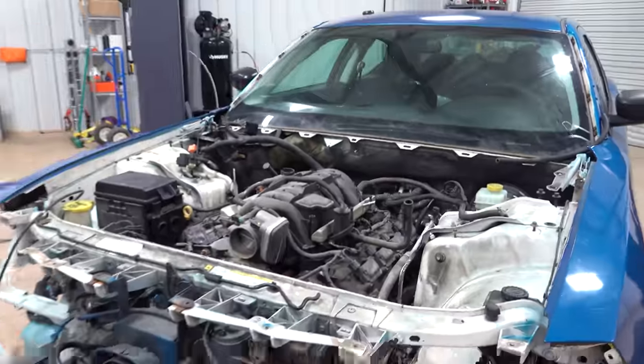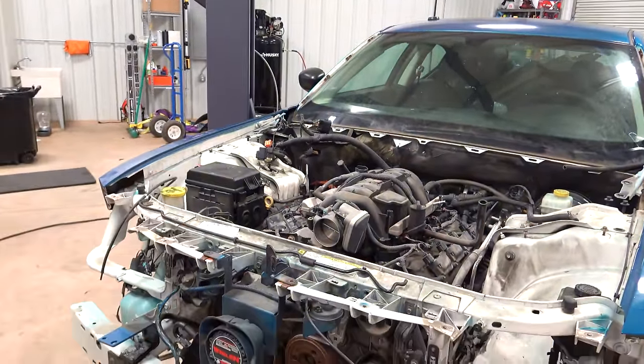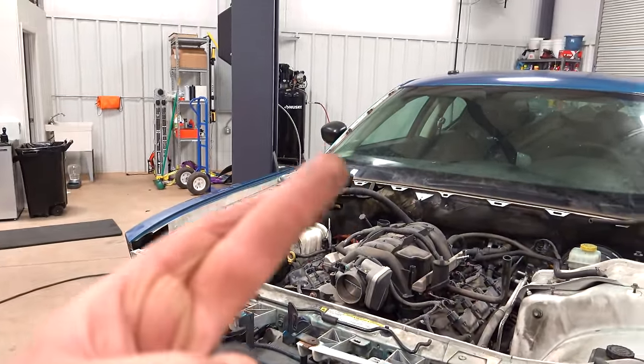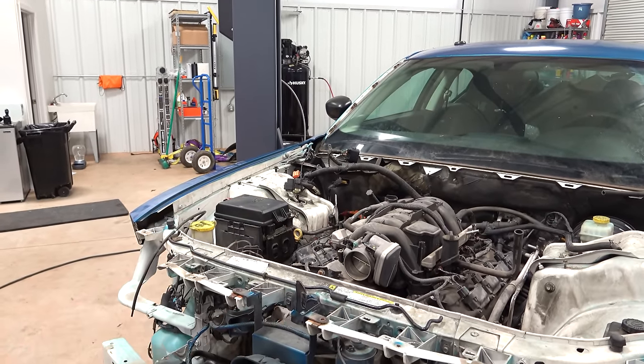So we're gonna wrap up the day and head home and in the morning, fix the body harness problem, right? Yes, it's gonna work, maybe.